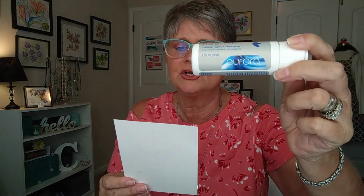The next item is by Nourish. It is Urgent Repair Treatment. It is by, oh, it's by Euphoria, and it is the Nourish Urgent Repair Treatment. Okay, so that is what that looks like. Let's read about this guy. Euphoria Nourish Urgent Repair Treatment. This retails for $14. Intensive protein-rich restructuring and replenishing treatment. Apply to damp hair for 3 to 5 minutes and rinse well.